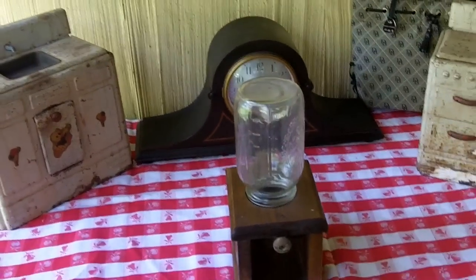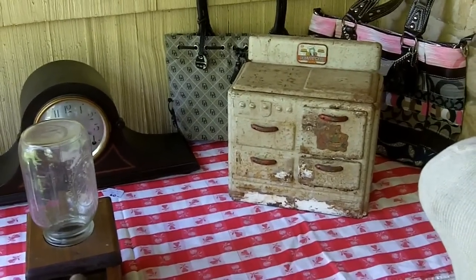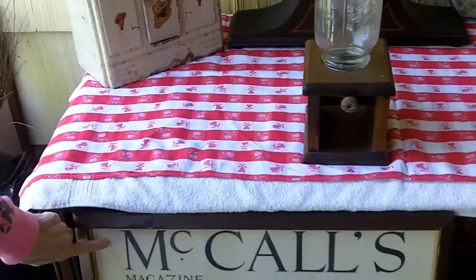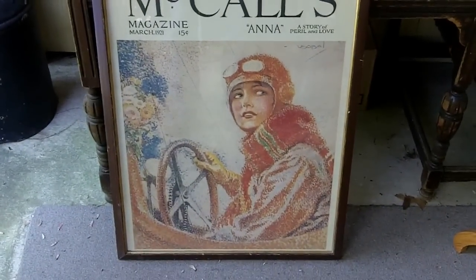Okay, that's it for the finds from that fabulous estate sale, but we are going to go back Sunday and see if they'll deal. Down here, this is a vintage poster from McCall's magazine.